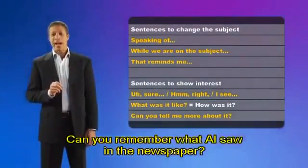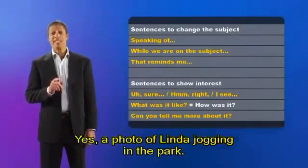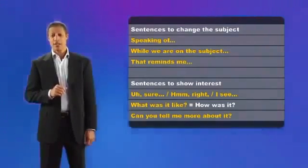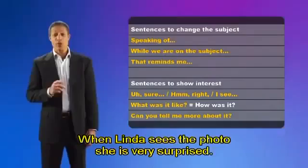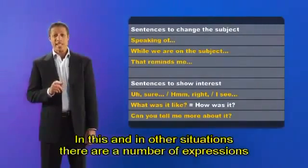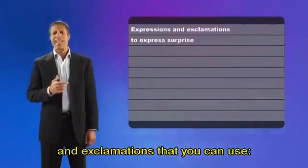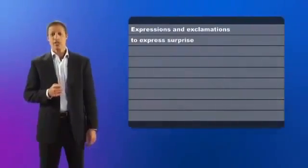Can you remember what Al saw in the newspaper? Yes, a photo of Linda jogging in the park. When Linda sees the photo, she is very surprised. In this and in other situations, there are a number of expressions and exclamations that you can use.